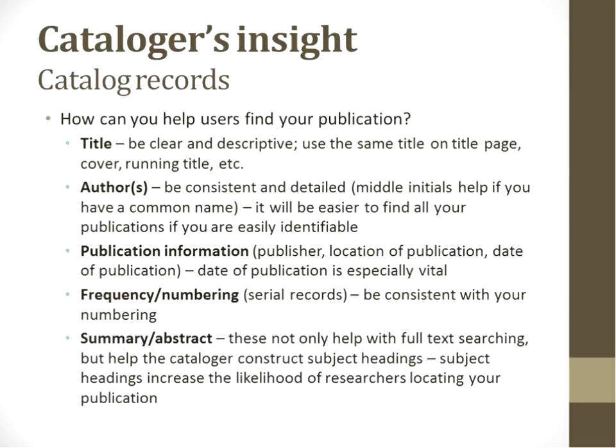Providing information on who, where, and when your item was published or distributed also helps users locate the information they're looking for. Dates are especially important, but are most often omitted. Don't make the users guess. In the case of serials or continuing resources, make sure you provide information on how often an item is expected to be published and be consistent with your numbering. Again, you don't want to leave the researchers guessing when you have the information they need.